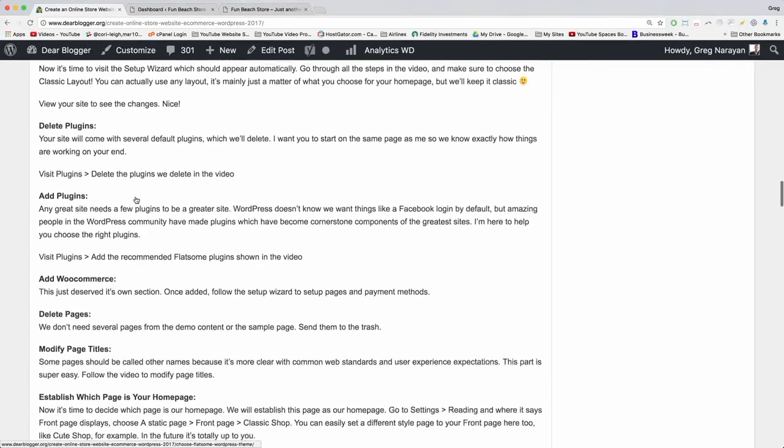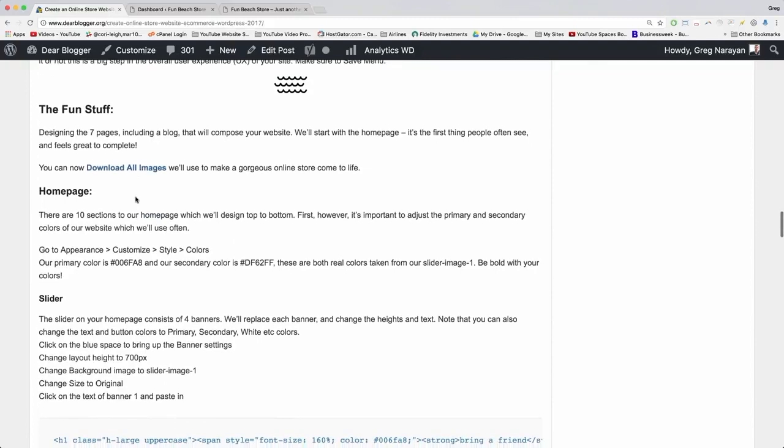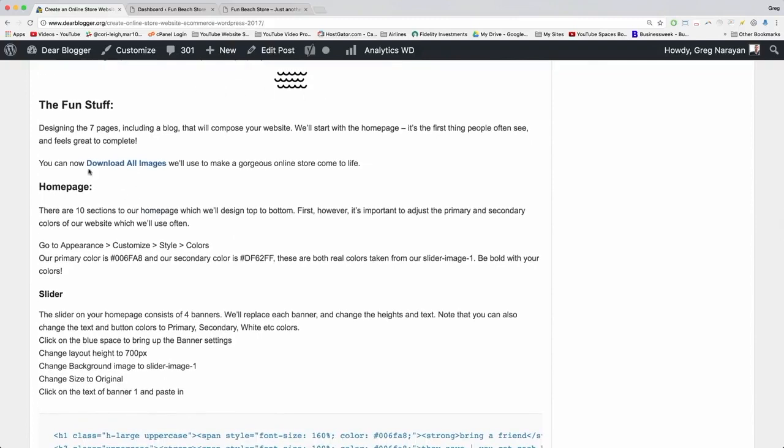So on our guide, we just need to come down to the fun stuff, all right? And if you looked at this before and the fun stuff wasn't here in the video, then that's because you're seeing it in the raw, unfinished form. And now our fun stuff is ready. So what does it say? It says we're going to do designing the 7 pages, including a blog, that will compose your website.